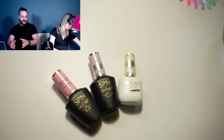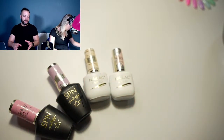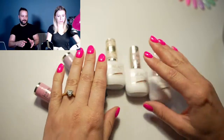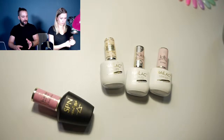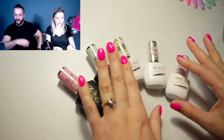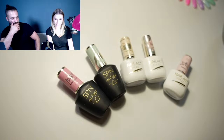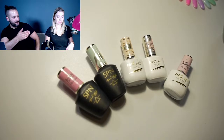Even though there's a lot of products which are builders in the bottles, we need to distinguish that there might be some differences between different brands. And even within one brand, there might be a difference between one builder bottle and the second builder bottle. Gosh is going to give you an example today of two products which are actually builders in the bottles. Two from SPN, and also two or three from Neilac, just to show the differences.